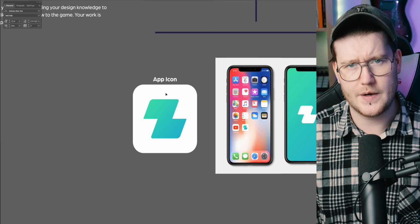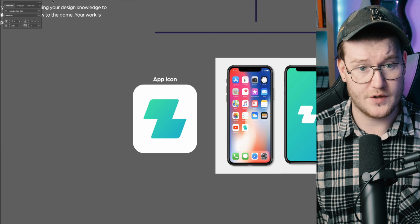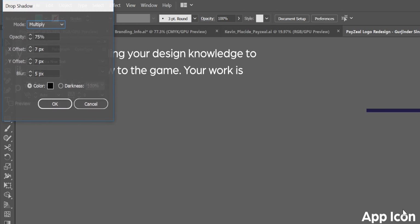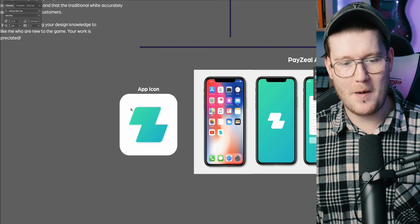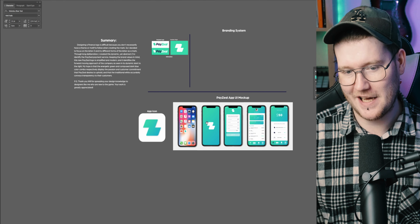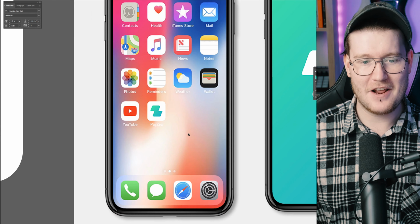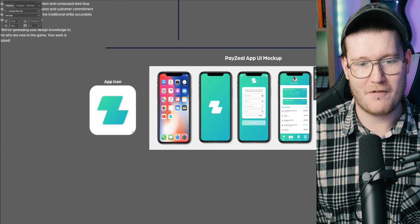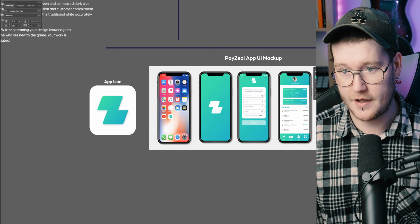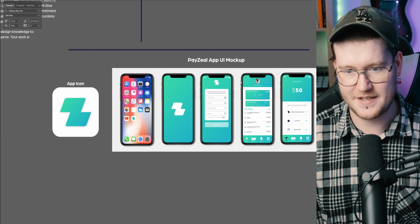Also, another thing you can do in Illustrator is add a drop shadow. So you do that by going up to Effect, Stylize, Drop Shadow. It just makes it stand out a bit more, come out of the app icon, or should I say, it makes it pop, which is the term clients like to use. Again, it looks really great on your home screen of an iPhone. This is a really clever way of showing clients that it does actually work. It sort of bridges the gap between fantasy and reality for clients.